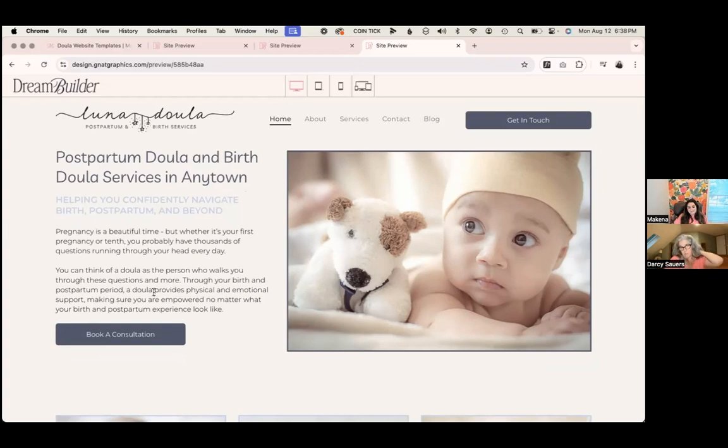One other thing I just want to mention is that each of these website templates has a logo at the top that goes with it. That does not mean you have to use that logo. If you already have a logo for your doula business, you pop that into this place. If you need a logo, McKenna also has some doula logo templates that you can use, and I'll send that in the email. But I just want to make it clear because that's always the first question: what if I already have my own logo?